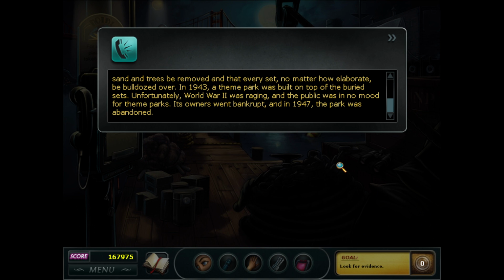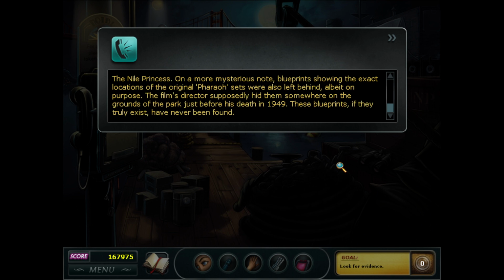In 1943, a theme park was built on top of the buried sets. Unfortunately, World War II was raging and the public was in no mood for theme parks. Its owners went bankrupt, and in 1947, the park was abandoned. The docks are among the attractions that were left behind.